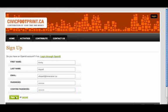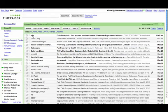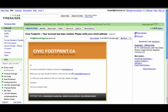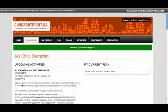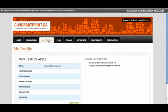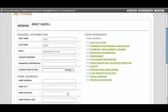So go to your email address, find the email from the working group, and click on the link provided in that email. Sometimes this email gets put in your junk mail, so be sure to check there if it's not in your inbox. Once you've clicked on the activation link, you'll be redirected to the civicfootprint.ca login page. Once you are logged in, go to your profile page. We ask that you fill out the city you attended the Timeraiser in the Home City field. This is so we can filter reports by Timeraiser city.